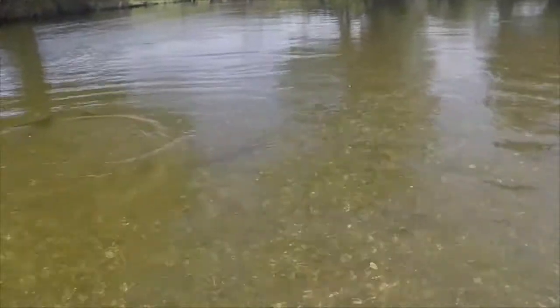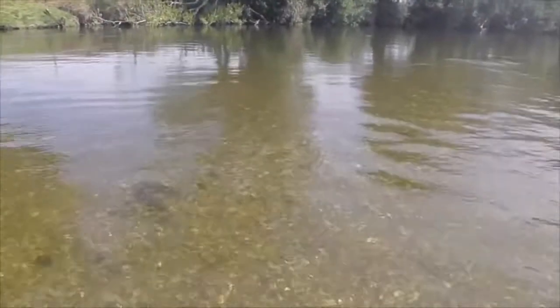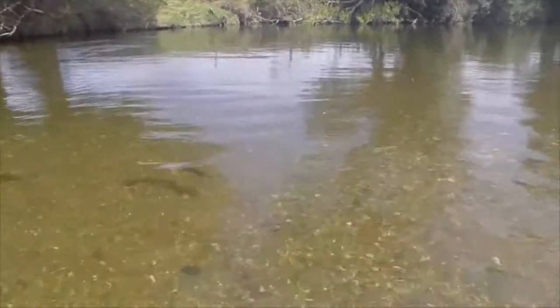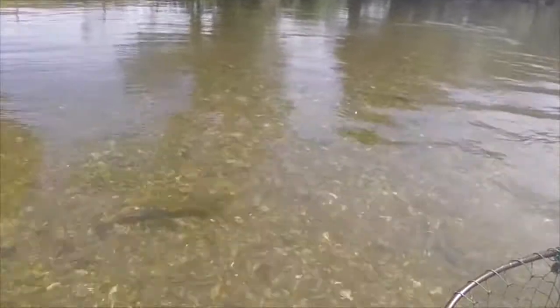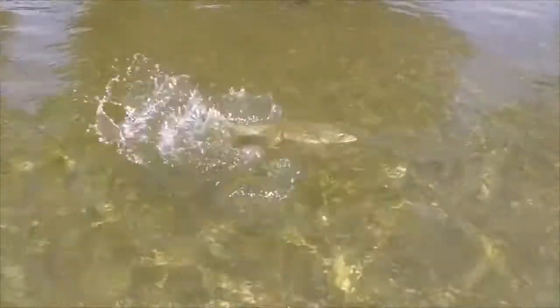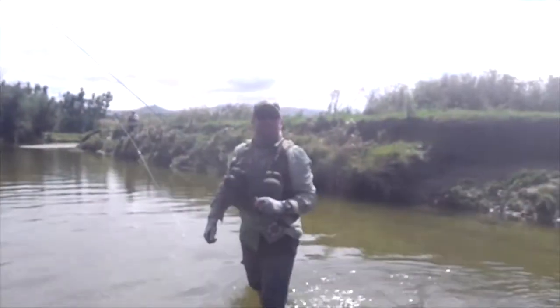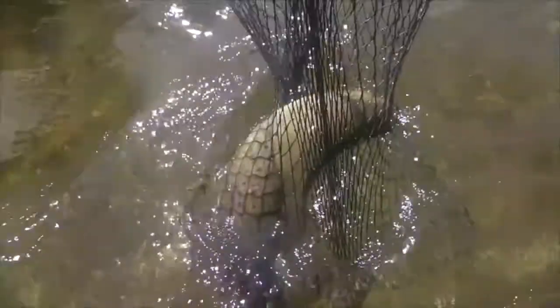Come on, fishy. Keep winding him up and see if his head will come up. Head will come up. No, he's gonna go into the net. This is where he's gonna go. Oh, get up. Really? Lovely fish.